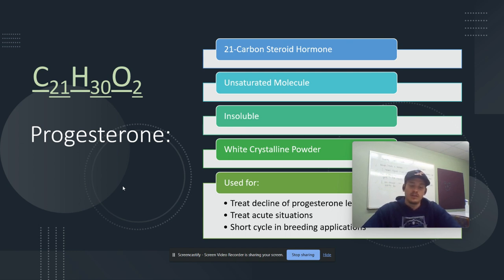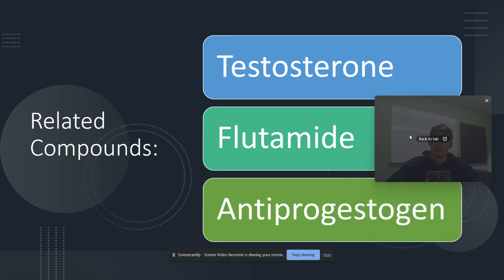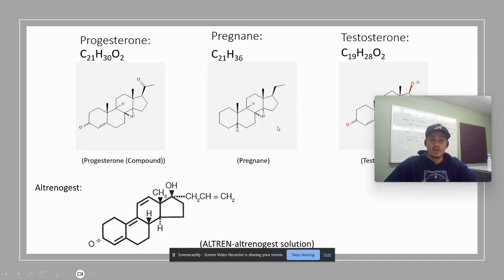It's an unsaturated molecule, insoluble in water, and in its purest form, it is a white crystalline powder. However, in most medical uses, it is put in a solution with some sort of oil to be administered to patients. Now, related compounds to progesterone are testosterone, flutamide, and antiprogestogen. And ultimately, these are all steroid hormones, and they all have the same carbon skeleton in their structure, which is pregnane. It's a 21 carbon molecule, just like progesterone, and testosterone, progesterone, pregnane, and those other two molecules all share the same skeletal structure.